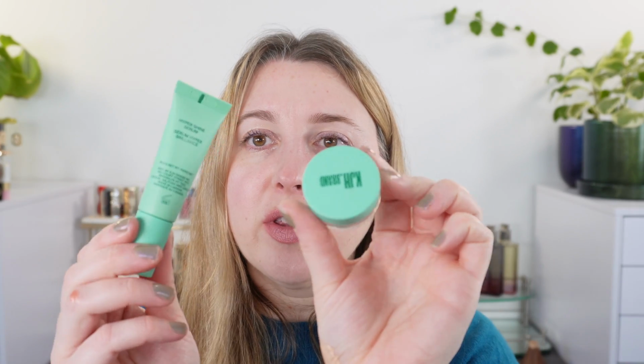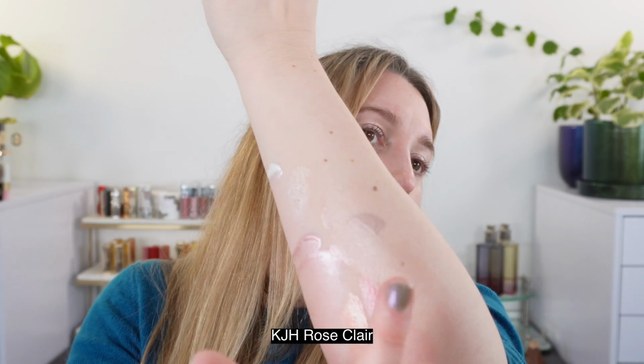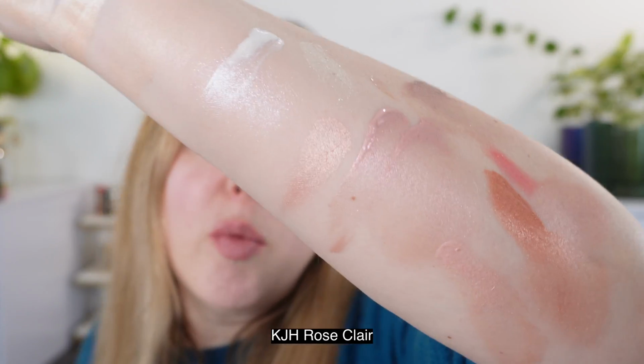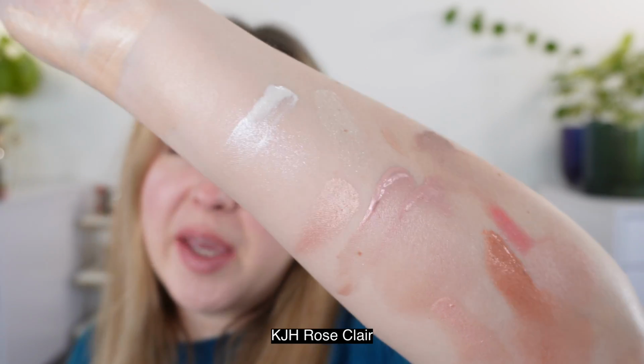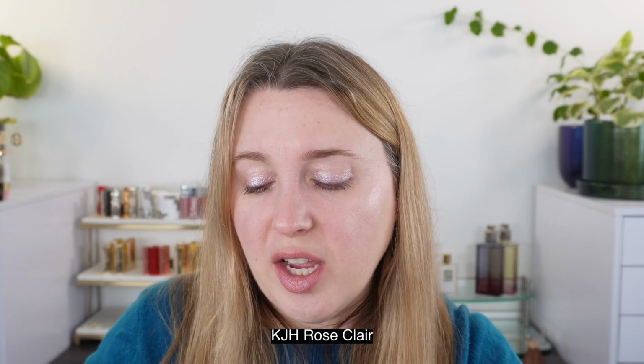And then just a couple more. This is the Katie Jane Hughes highlighter. It comes with a shine serum, so you can basically customize your intensity, but you get this pigment, and I have the pink shade here, and this is called Rose Claire. And let's put this right here above that. You can see it's going to be a warmer pink. This is a gorgeous pigment, and again, you can make this more intense by adding that liquid shine serum as well.